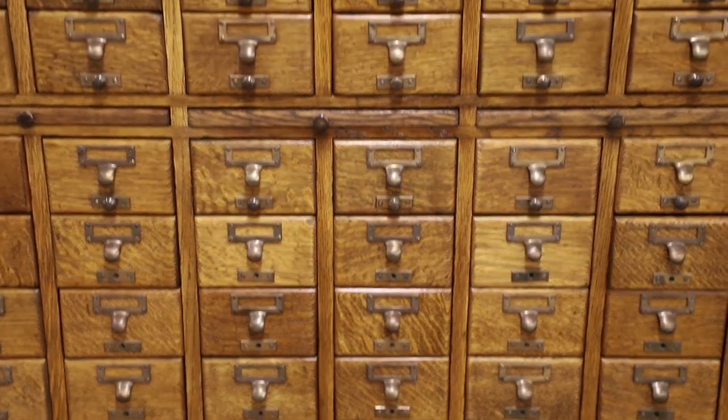It was really important for us to keep a lot of the historic elements of the main library. We wanted to continue to be on the National Register of Historic Places. And one of the things that we were able to save from the fire and restore is our card catalog, which was original to the building.